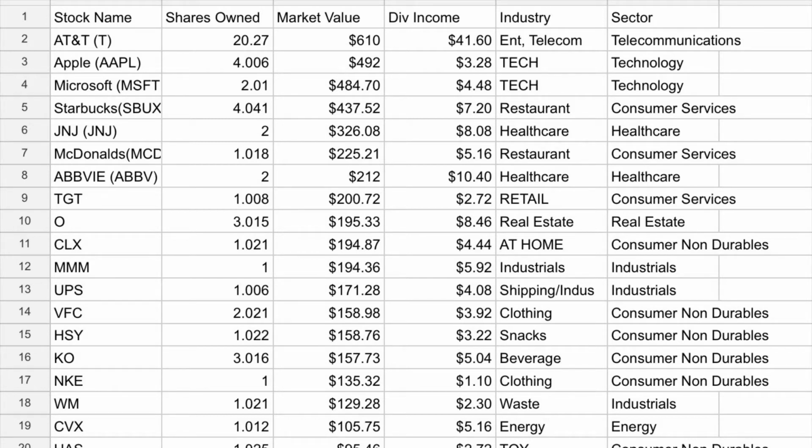The next stock on my list is everybody's favorite REIT, Realty Income, stock ticker O. I own about 3.015 shares right now at a market value of $195. They're paying me about $8.46 to own it every year. I really want to add more, but it's actually been doing pretty good lately. Once it goes to about $60, I will definitely pick up some more if I have cash on the sidelines.